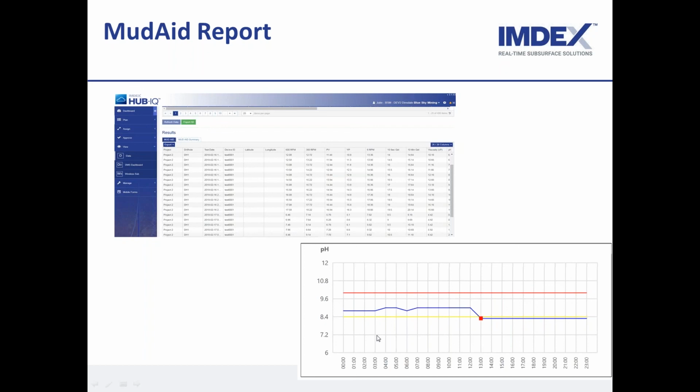This data is all put in IMDEX HubIQ as well, so it can also be made available to clients to have a look at. And this is data that, for example, geologists have never seen before, but I think could actually be really interesting.